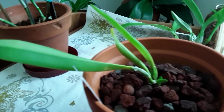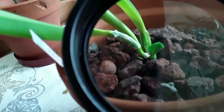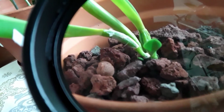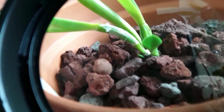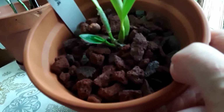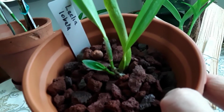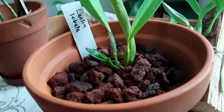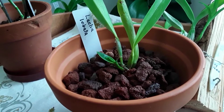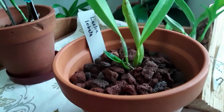Now this one we're looking at now, this is the little Laelia Labata, and she's in lava rock. She's had this new little pseudobulb growing there, and she's got this new growth developing there. If you remember, this one was the little pot that I got from the garden centre, and I'm not sure whether you can see. I don't want to, it looks as though it's blurring. See down in the pot where she's sending her roots. And for some reason, and don't ask me why, but plants do love this lava rock. So I'm really chuffed with that one.